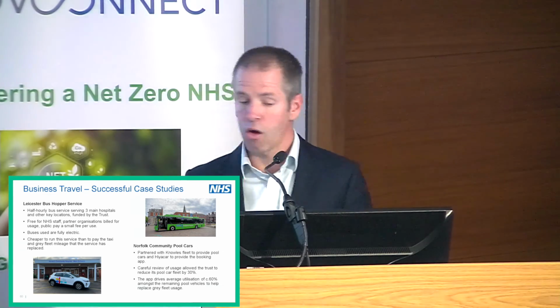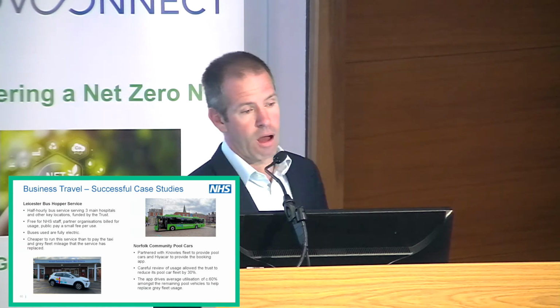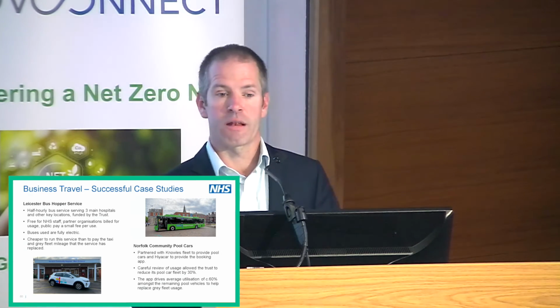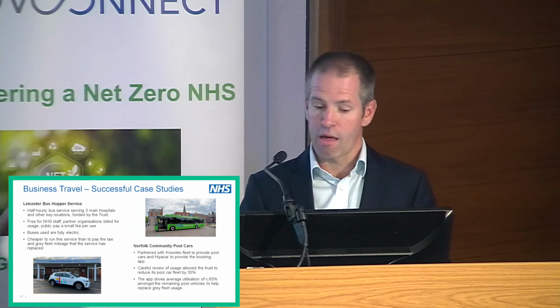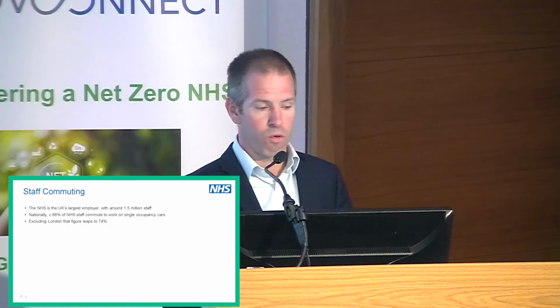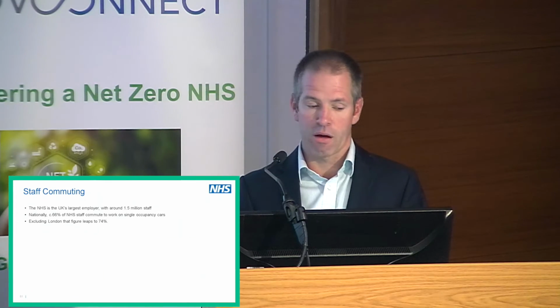Norfolk Community Pool Cars were able to reduce their total fleet size by 30% by a new approach to pool cars, and their pool cars are now used 60% of the time during working hours. So they're really well utilised, and they are moving to a fully electric fleet as well. So these things are all possible. There's some great examples of this happening up and down the NHS.